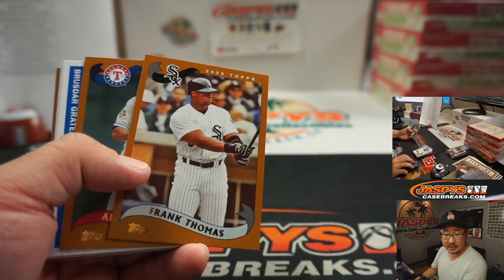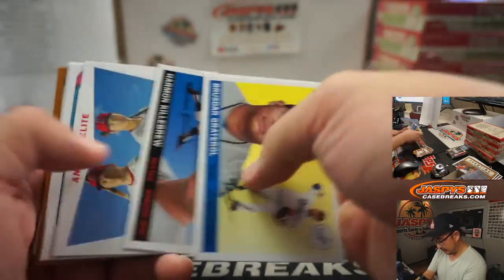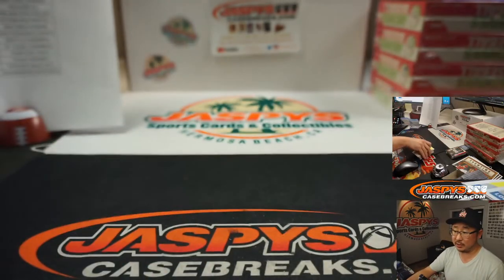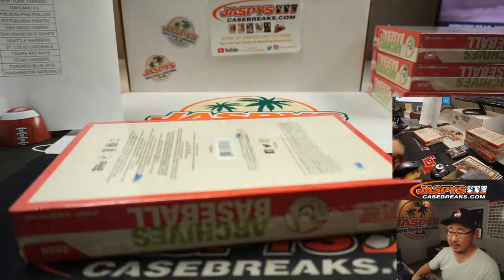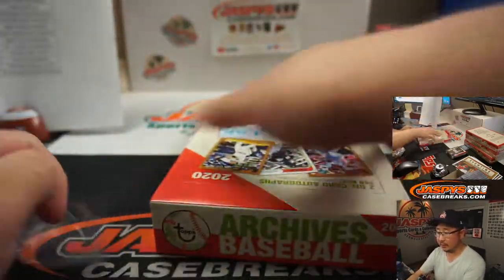Spectra is not sold out. There's still 15 spots left in Spectra number 3. That's a one box break. If that sells out, I'll do that after the one box soccer. Otherwise, we're done after this and the Spectra soccer break. And then we'll do it.